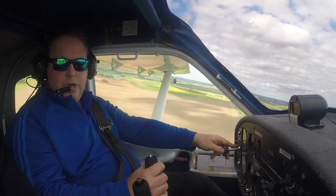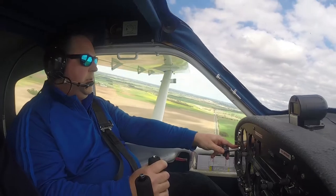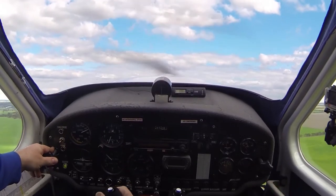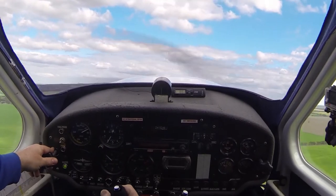First time in a long time we use 19. Yeah, it depends on the season. Really, it's a crosswind, so we're going to use either one, but the others are using this one, we'll use that one.